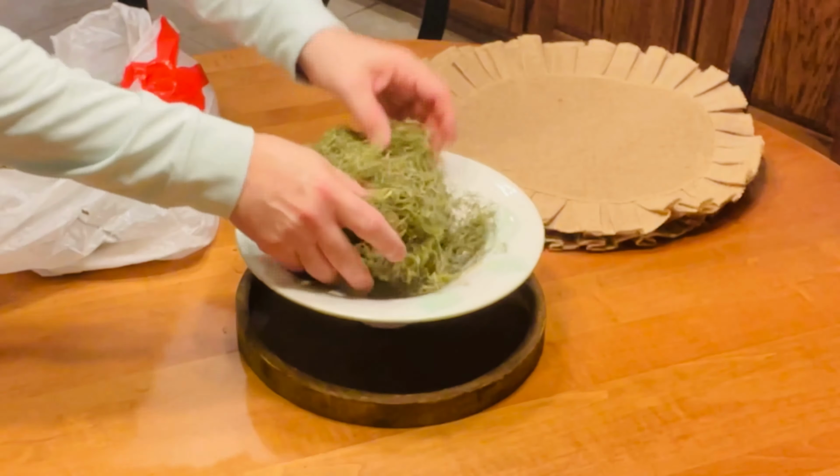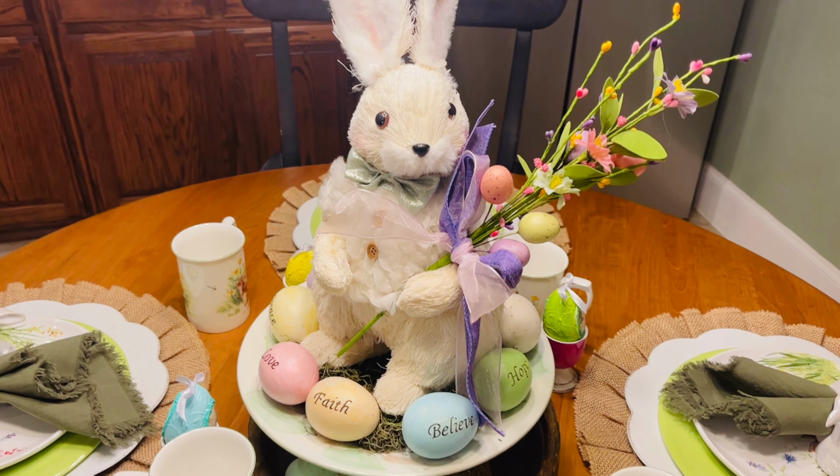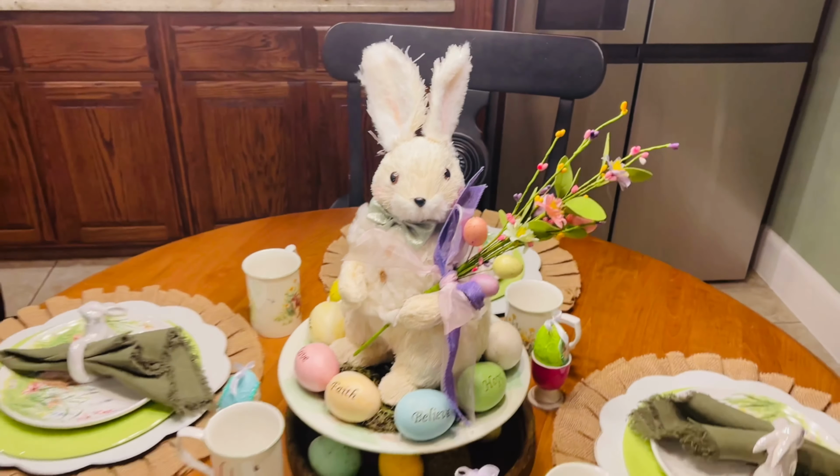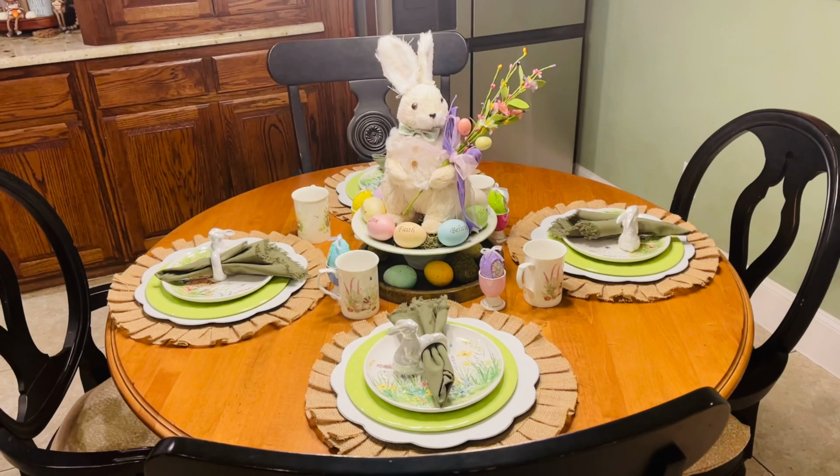Those are the eggs that we made. Hopefully you watched that video on making these craft eggs. They look super cute in those egg holders. And then our centerpiece with our straw bunny. I just love these straw bunnies. I just really got into it this year. I've seen them a few years now, but I never really got into them, but I really like them. Again, it's that farmhouse, simple, rustic style, and I just love it. And he's holding a little flower arrangement there. Super cute. I love my breakfast room tablescape.